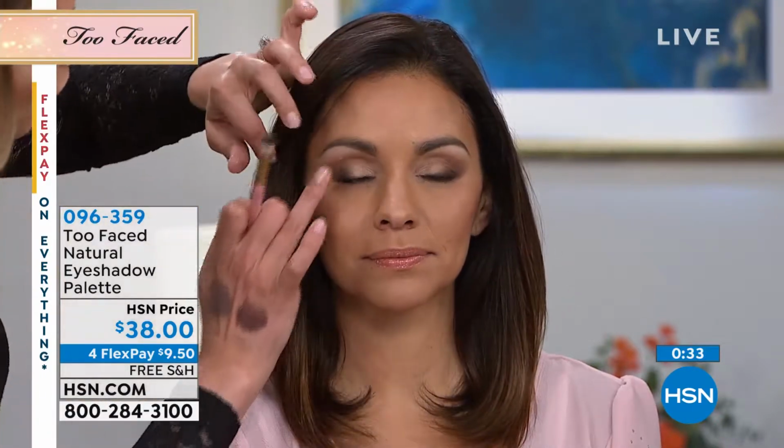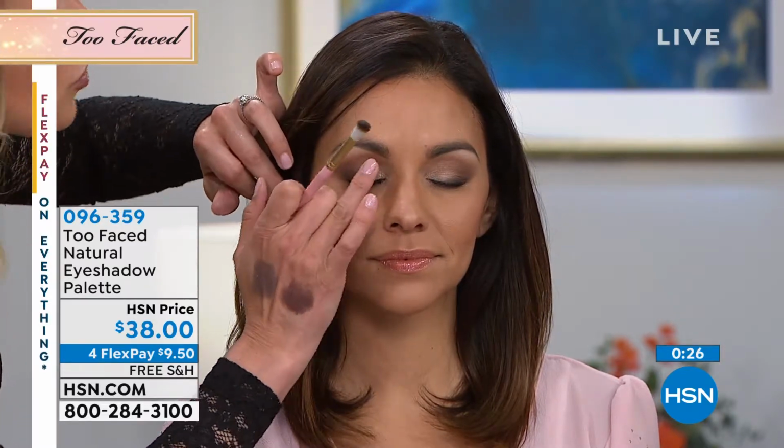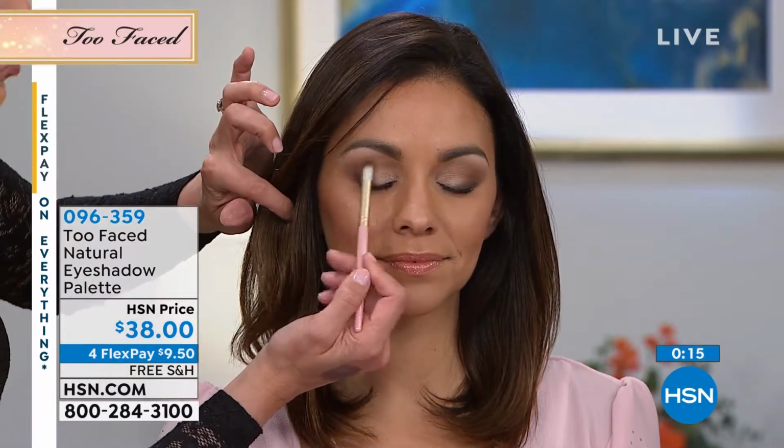But look at how beautiful these colors are blended. She has more of this color called Push Up all over the lid. It's that perfect brown, neutral shade. Look at how blended everything looks. Like I said, if you ever get anything into the crease and it looks too intense, I always say when in doubt, blend it out. I love that. You can easily do that with a loose bristle brush with these colors too.